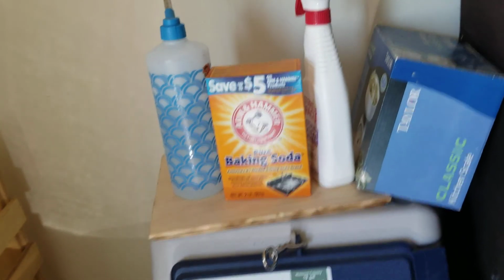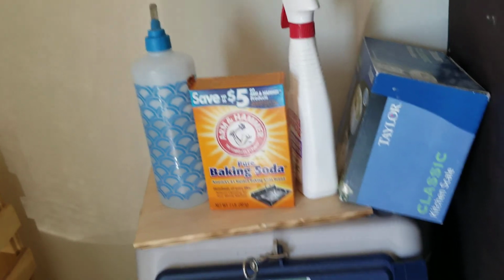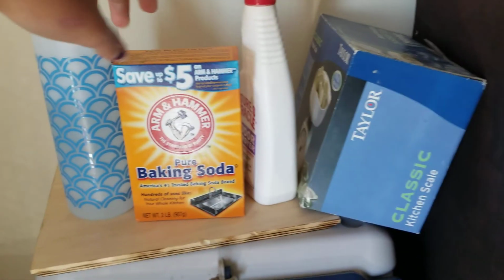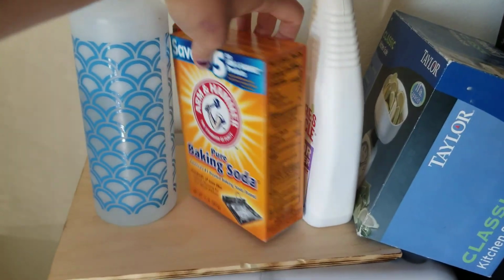because that's what I've been using, and it has been working wonderfully. This baking soda right here I got for about $1.50, and it's lasted me almost 3 weeks now. And I still probably have about half a box left in there. I am going to buy some more, just to stockpile up on it.